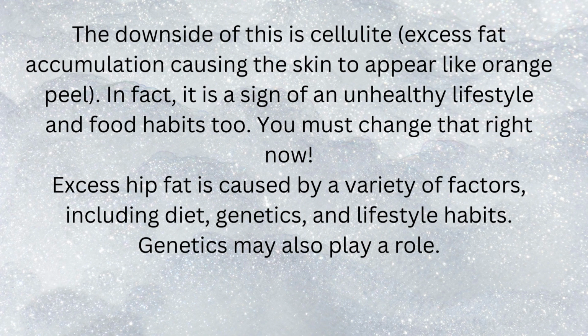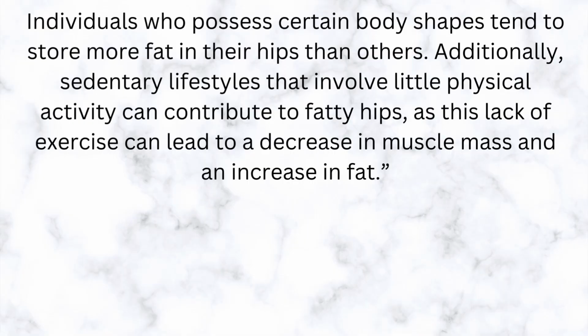Excess hip fat is caused by a variety of factors, including diet, genetics, and lifestyle habits. Genetics may also play a role. Individuals who possess certain body shapes tend to store more fat in their hips than others. Additionally, sedentary lifestyles that involve little physical activity can contribute to fatty hips, as this lack of exercise can lead to a decrease in muscle mass and an increase in fat.